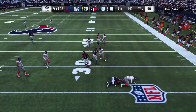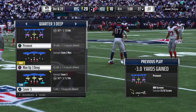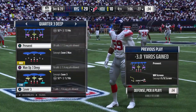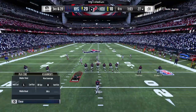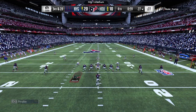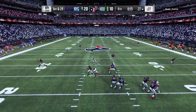Now it's Watson. It's complete on a bubble screen. That's Fuller. He'll wind up losing 3. And now it's 3rd down. I thought that wasn't a bad time to call the screen. I thought late game, down on the scoreboard, had to figure they were expecting a pass downfield. Yeah, so the edge rushers, they're coming. That could have hit big. You're right. Good recognition defensively to snuff that one out.